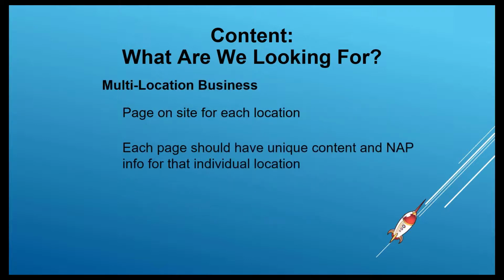And if it's a multi-location business, do they have a page on the site for each of those locations? If they don't, they really should, and that's something we would bring up. Because each page should have unique content and NAP information for that individual location.